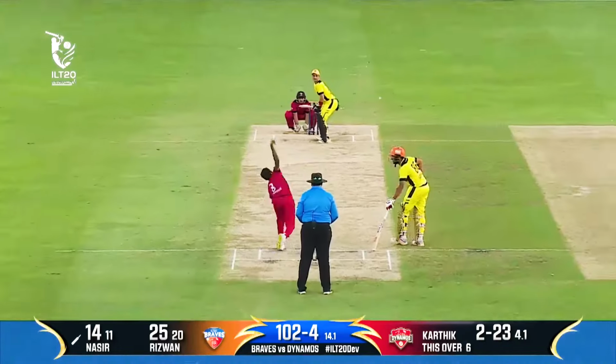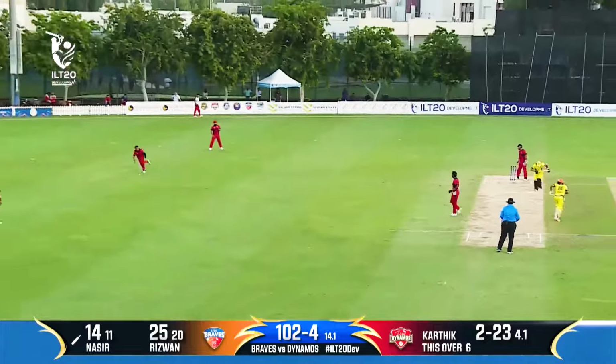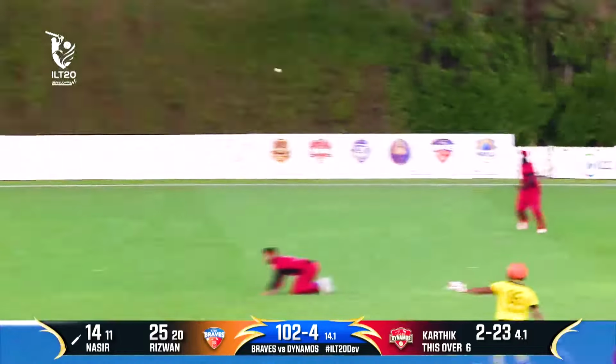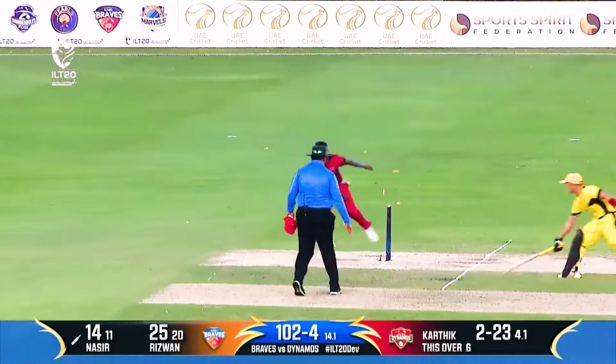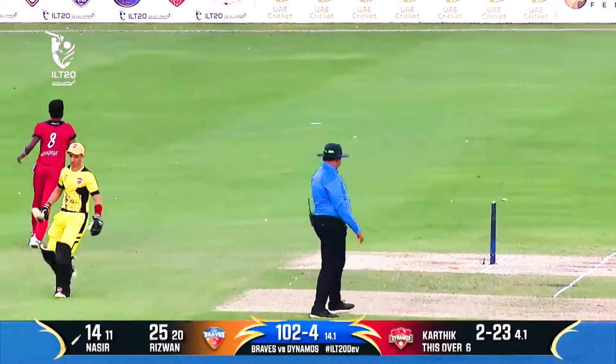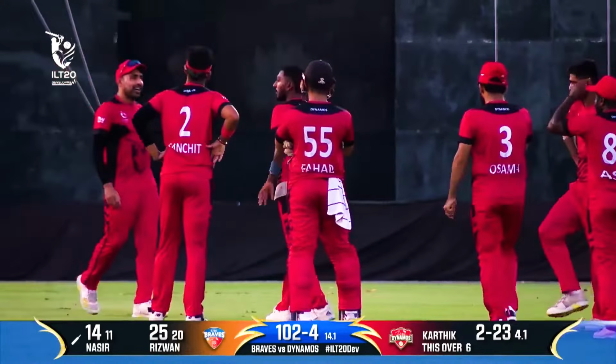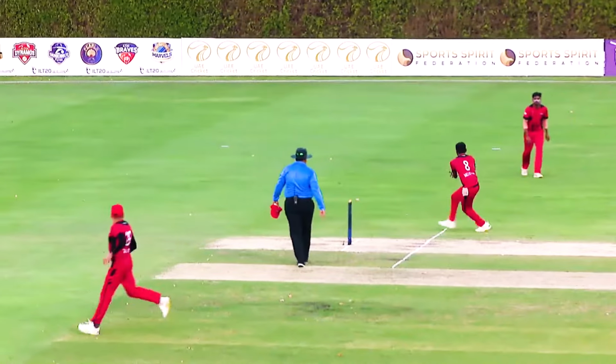Most certainly. Push through this time. Nicely bowled. They're looking for 2 behind point. And well, Nasir Faraz has run himself into trouble here. This could be a run out. And disaster for the Braves. But a very good promising innings comes to an end in a very sad way.